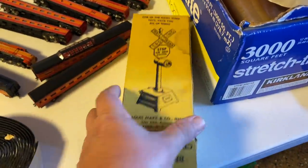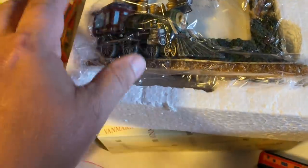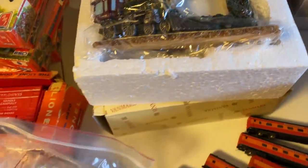Have this little rail crossing sign here. That's pretty cool. And that will go in the auctions. This is a really nice train frame. Not a big deal, not high value. That'll go on the auction though. At some point we'll load up a bunch of train stuff again.